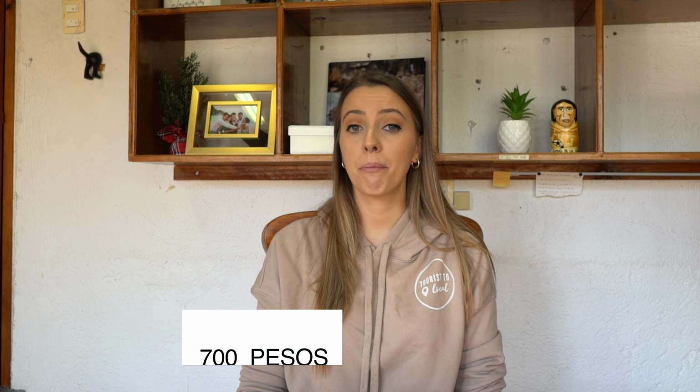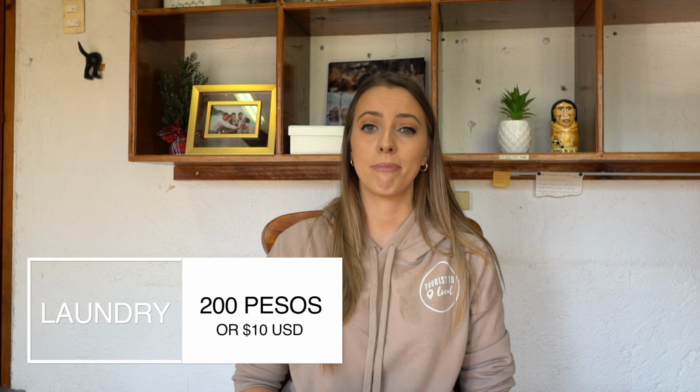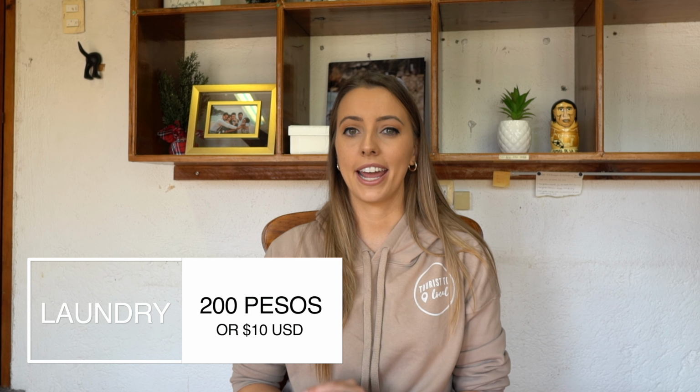Another expense we had briefly when we lived in Puerto Vallarta was laundry. In our second apartment, we actually didn't have a laundry machine, so we would spend about $10 a month or 200 pesos a month to take our clothes to a lavanderia, which was just down the street. I loved this. I wish we did this more often in all the other places. Now we do have a laundry machine, but it's so nice to get your laundry nice and freshly folded. They do such a good job, and I kind of miss having that luxury.